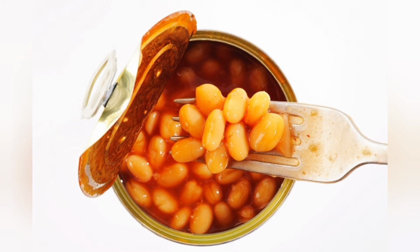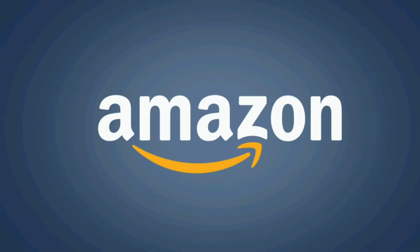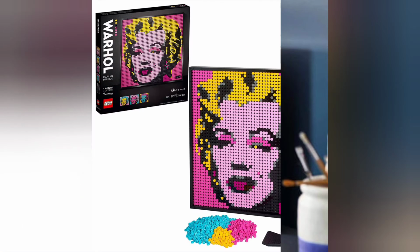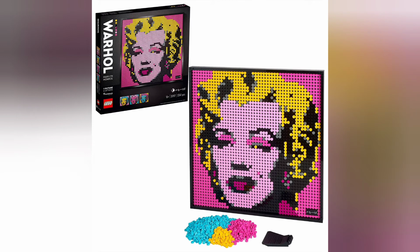Tip 4. Cross-checking. Now, Amazon have the Lego Wall Art Marilyn Monroe set reduced by 32%. This is really good. It makes it £77. This is a set you will struggle to see in most retailers. The Lego store itself will never drop the price below 20% on this, so it's totally worth getting this from Amazon, but I still cross-check.